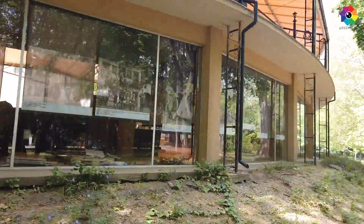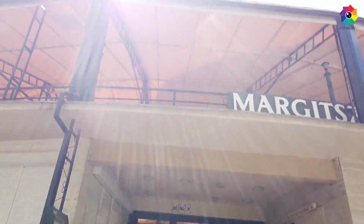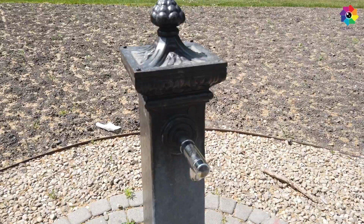The water tower, which is located in the middle of the island, was built in 1911. It is the tallest tower here and is still supplying water to the residents and businesses around. You can also climb to the top and enjoy the view of this island.